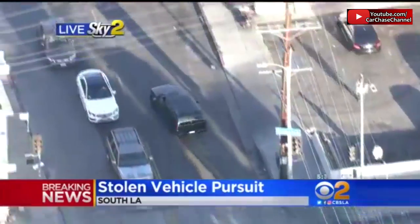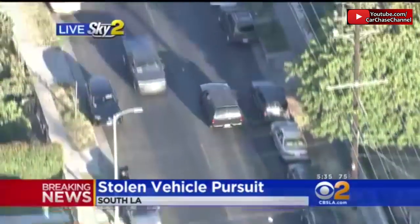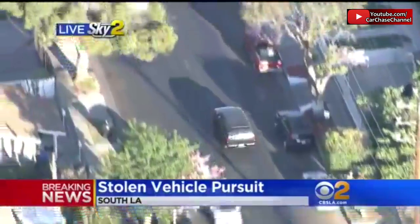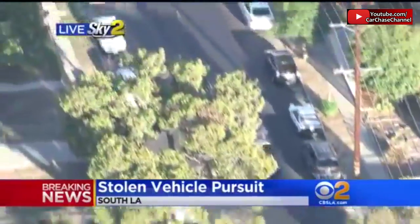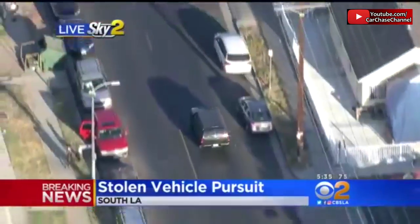I'm pretty sure that was a red light right there. You got some of those pedestrians kind of looking like, what's this guy doing? The speeds have slowed down. That is for sure. 55th Street seems to be the street he likes right now. He's continuing eastbound at a normal rate of speed, but the helicopter, they're still overhead.